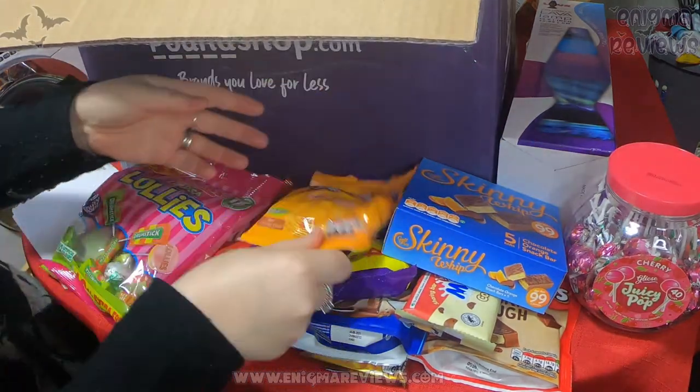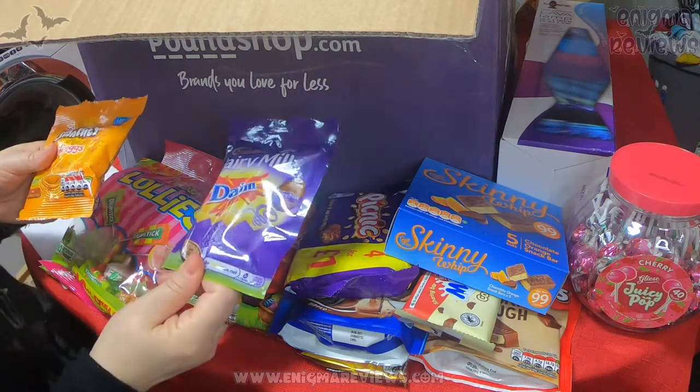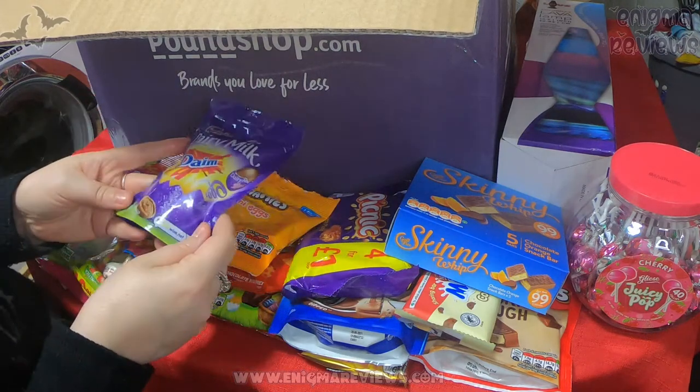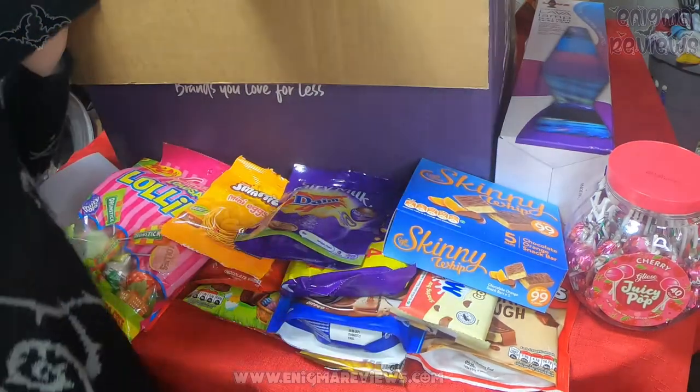Right, I also bought these for Zach. I don't know if he'll eat them, but I'm going to put them with the Easter things for Zach. So I've got the Easter bunnies, Smarties, orange mini eggs, and the Dime Bar chocolate eggs, which sound amazing. And obviously the cookies and cream.